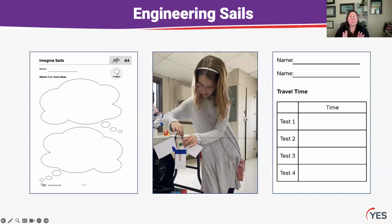And so this is where that developmentally appropriate really comes into play. These materials look different than the ones that we saw in rescue shuttles. Our Imagine page is really simple. It's just spaces for children to draw or write their ideas. And we see this is from that designing for the speed.